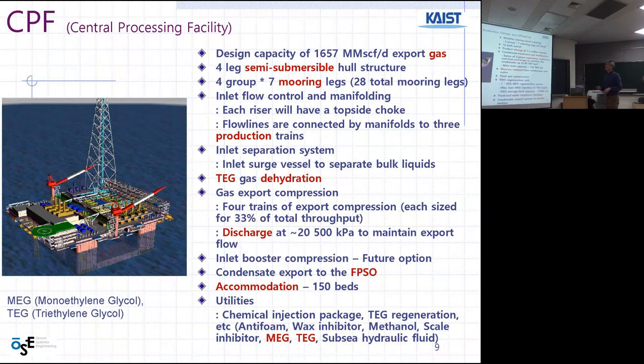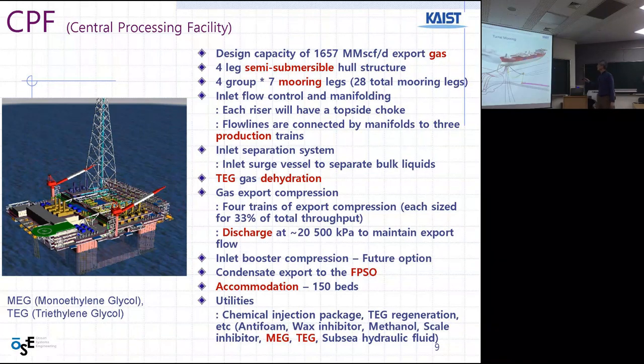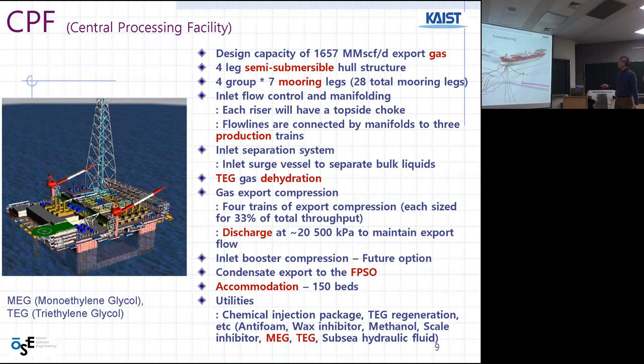And this is the FPS, so far constructed by Daewoo. Weather vaning turret mooring. This is a turret mooring. So, a special device, a rotating device.